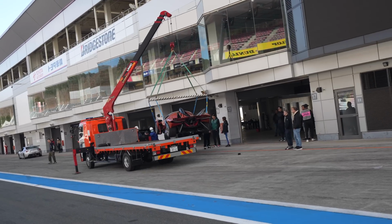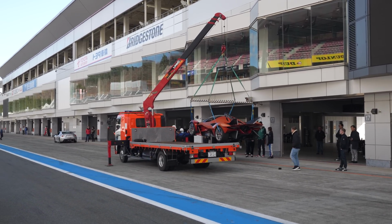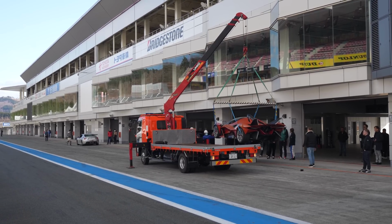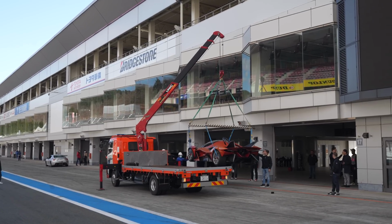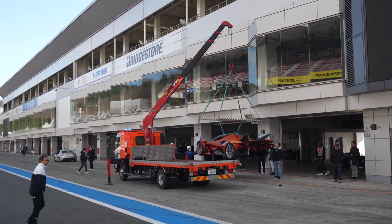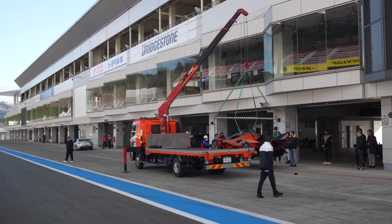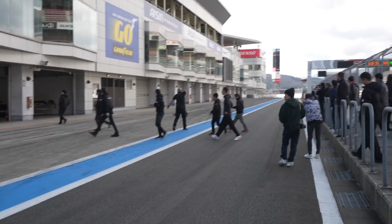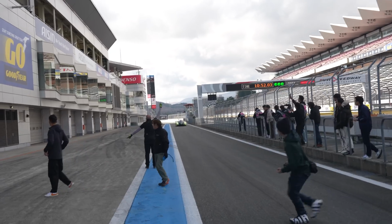While the Huayra R is out, these guys are trying to unload the Apollo in the most sketchy way I've ever seen. That is literally the scariest thing I've ever seen. I don't think I want to watch this. Please let it land properly. Right, Huayra R coming in.